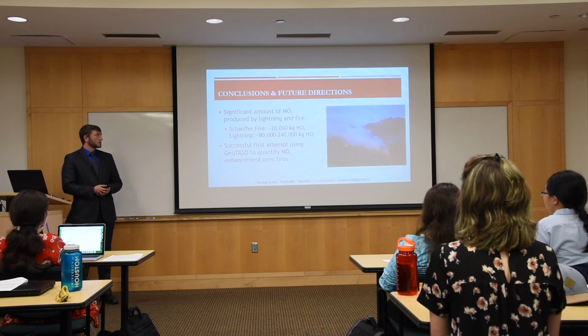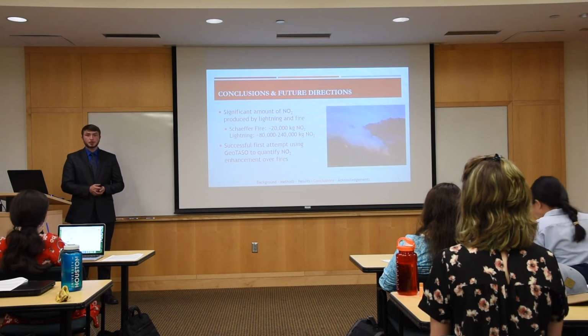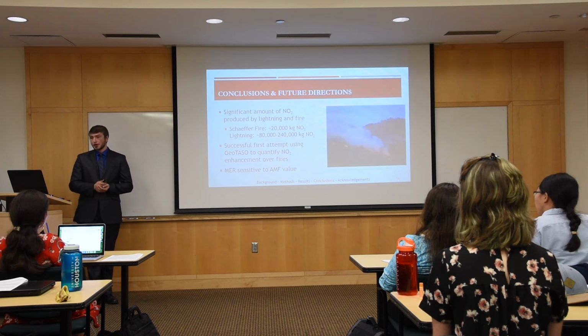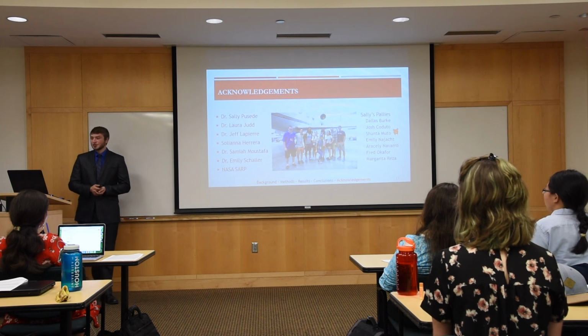I have found that this was a relatively successful first attempt at using GeoTASO to quantify the amount of NO2 over fires, which has really promising application on board TEMPO in the next coming years. And finally, that the mass emission ratios are relatively sensitive to the AMF value that you eventually calculate, and so a lot of care needs to be taken in developing the method to calculate air mass factors over fires using GeoTASO.